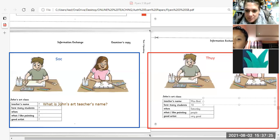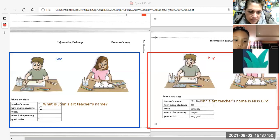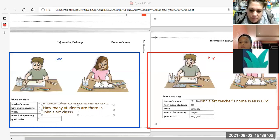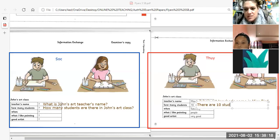Okay, Thai. John's teacher's class name is Miss. No, hang on. John's art teacher's name. Name is. Yes. You don't say class, okay? Good. Next question, Sok. How many students are there in John's class? How many students are there in John's art class? Okay, Thai. There are 10 students in John's class. Yes.